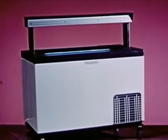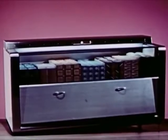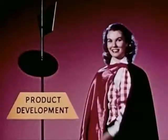Here's the Island merchandiser, designed for promotion specials and heavy store traffic lanes. Accessible from all four sides, it's mounted on rollers for easy movement to busy store locations. Once again, outstanding features that Anheuser-Busch offers. Features that make for a real selling wizard.